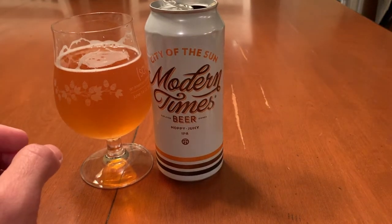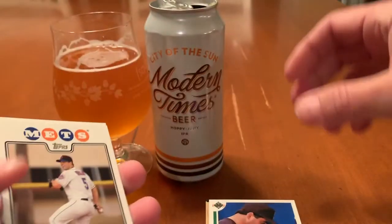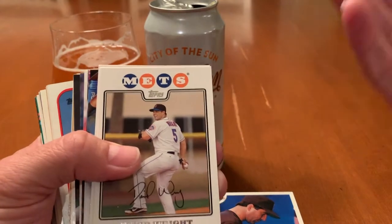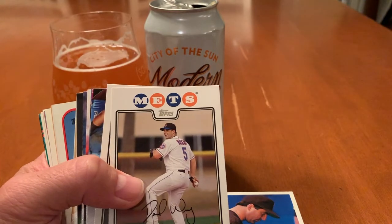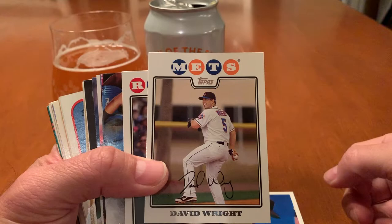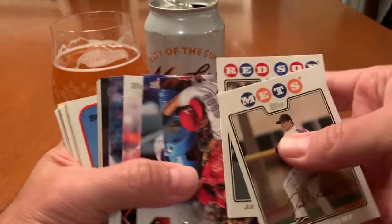But as I said, I also bought a $5 box. And I ranted on these $5 boxes the last time when I did the football and baseball comparison because I really did not get much out of it. Was not happy with them at all. And I don't know, because it had David Wright on it, that's the real reason why I bought it, because I don't have this card. And so let's just go through. There was no real highlights.